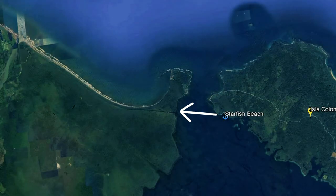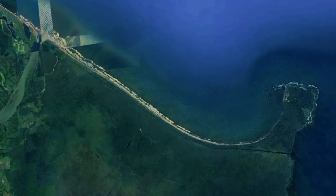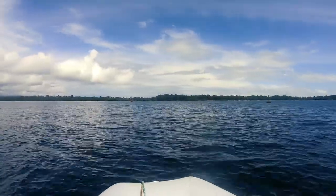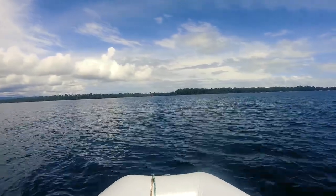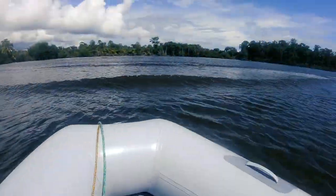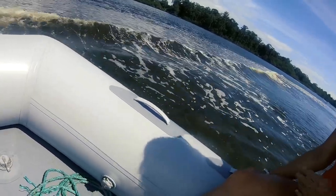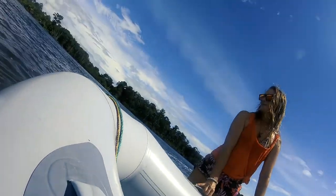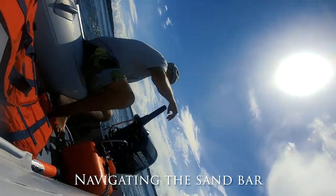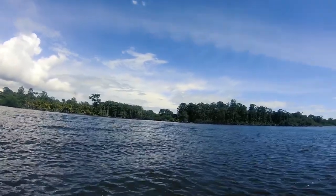We are headed just across the bay from Starfish Beach to check out what the locals call the Chiquita Channel. The small channel runs parallel with the coast and was used by the local companies to move goods from the Changuinola River to the bay where cargo ships could easily anchor. It is no longer in use for cargo, just adventurous tourists. Over the bar, we're gonna head into the river.